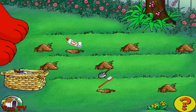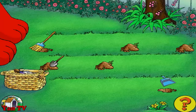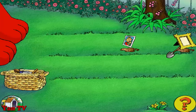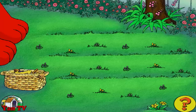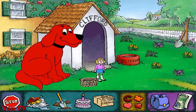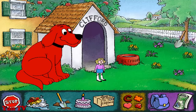Toothpaste. Toothbrush. Yes! Broom. Dustpan. Woof! Yes! Pepper. Salt. That's it. Picture. Picture frame. Woof! You got it. Wow! You did it! Woof! Wow, you are a cleaning whiz. Good job. Woof. If you want to dig up more of Clifford's things, just click on the shovel. We'll leave it here on the fence.